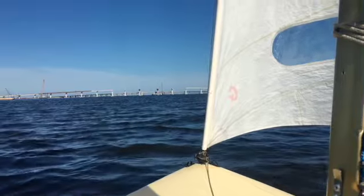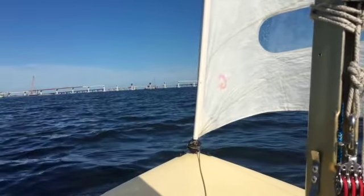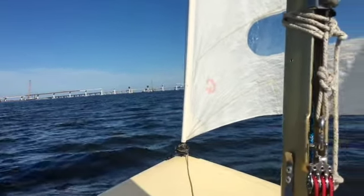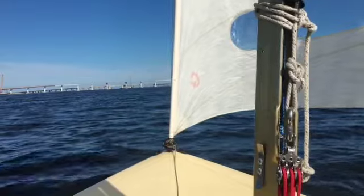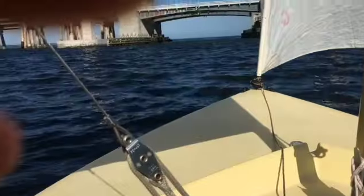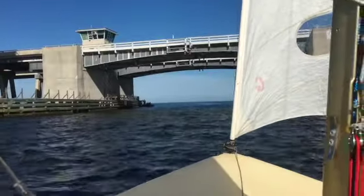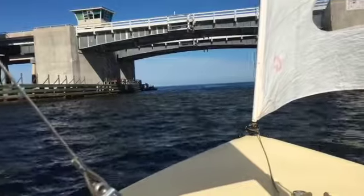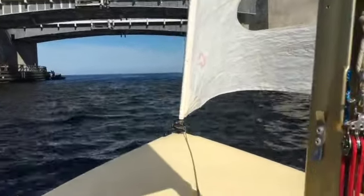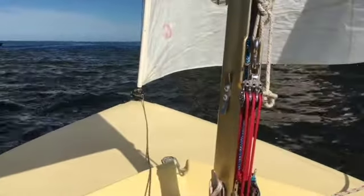This side has the clearance gauge. And when we passed through last time, it read 24 feet. So we'll take a look at that gauge again as we come closer to make sure it's still reading that. Okay, coming up to the causeway now. Feels like you're a little bit left of center, Nathan. Right of center.